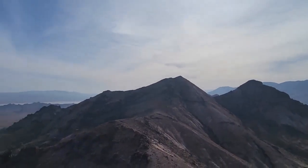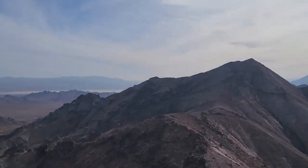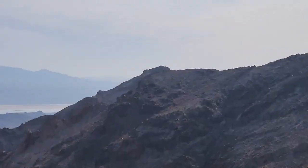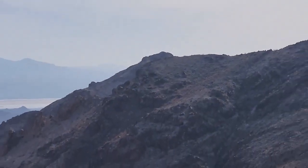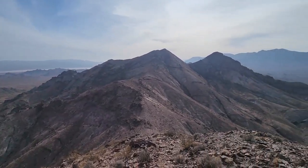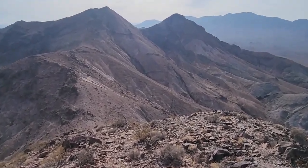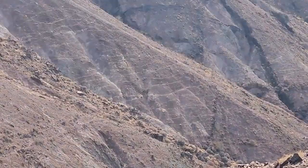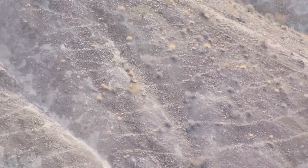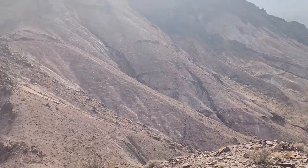And then you can see the tip of the Jack. We'll get a better view when we get to the summit of the King. And then, yeah, look at the Bighorn trails below. You can see them zigzagging up the side of the mountain, the slope there. Yeah, don't try to take those.